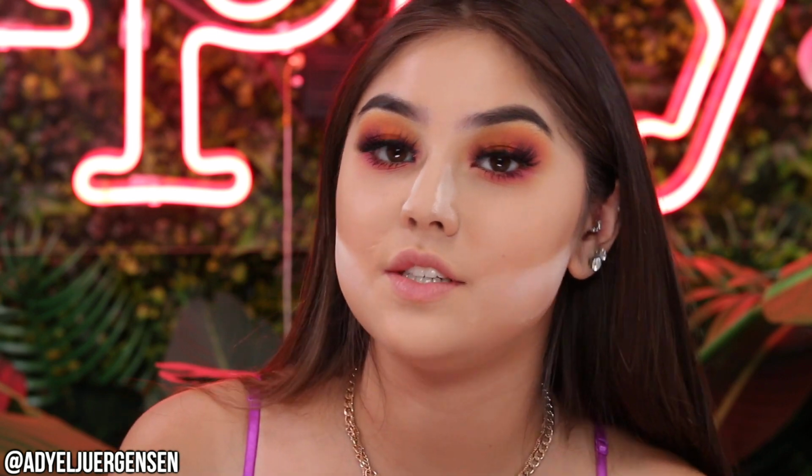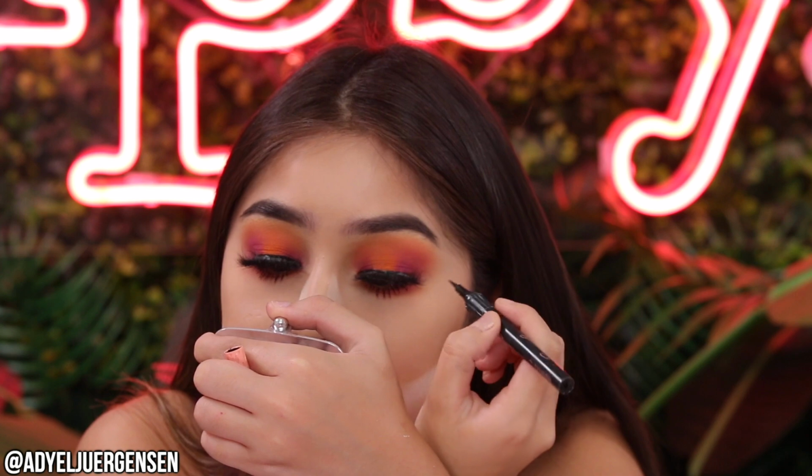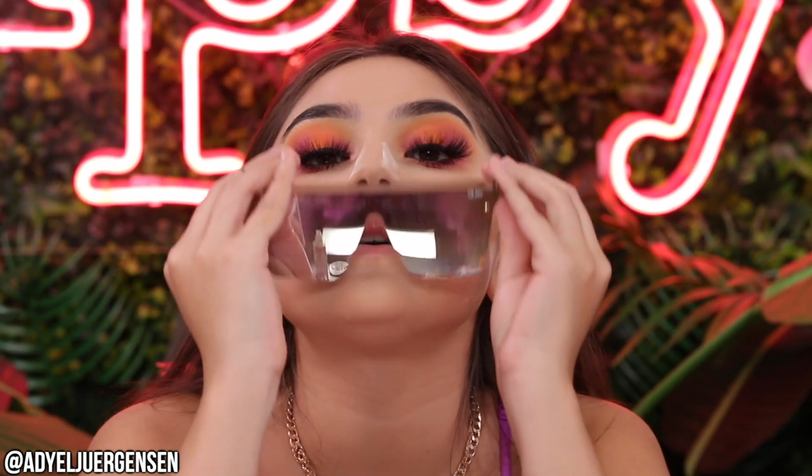Okay, so these lashes are Boss Babe by V Beauty Store. And I just went ahead and added more magenta on the outer corners because when you add lashes, sometimes the colors don't appear as vibrant through the lashes. I'm going to go ahead and coat. And I'm going to use Benefit's roller liner and just cover up the band. I'm using my sunglasses as a headband.